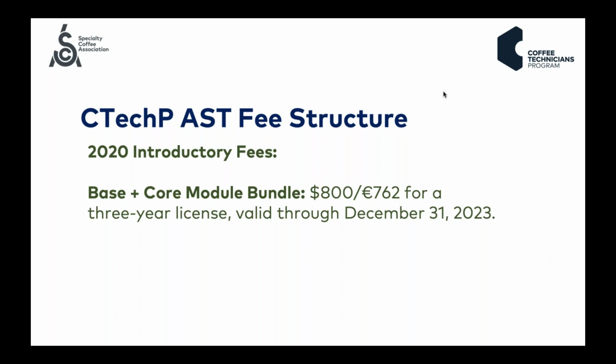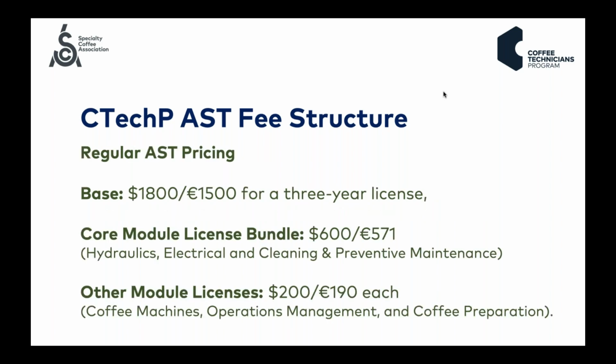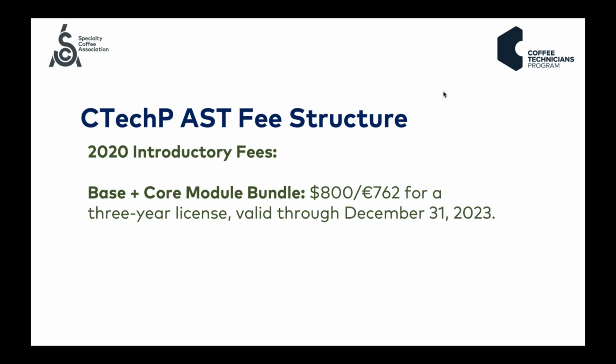So I think that this might generate some questions. So I just want to go over it again. This is the base that you see on your screen. This is what it would normally look like if we had just launched it full price. And then this is what we're doing for this introductory year. And as we get into the next year, I'm not exactly sure what all the license fees would look like at that point because they're subject to change, but this is what we will be doing for this year.